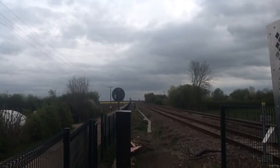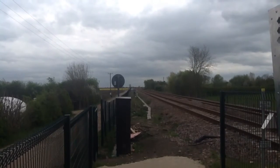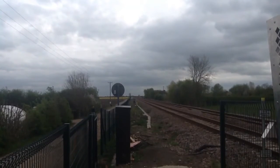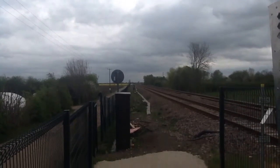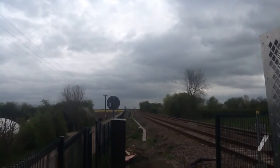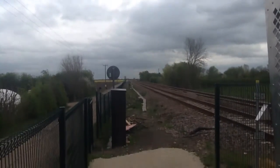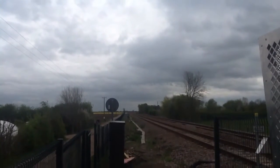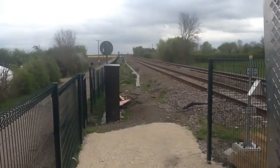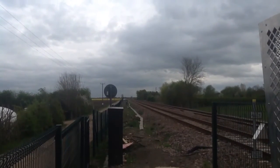I can see, oh, we got a 153. I got told there was getting freight trains. Sorry to disappoint you guys, but it looks as though the person who told me those freight trains were coming was wrong. There could possibly be one coming afterwards, I don't know. Depends if the barriers stay down or not.